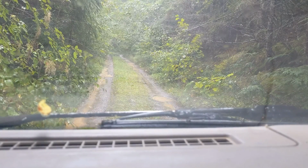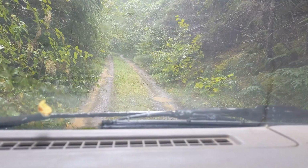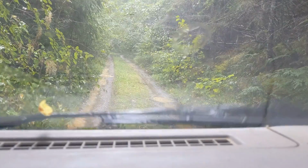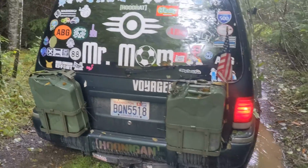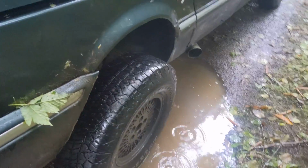Guys, that was a dead end. Don't go this route. It's fun. There's a spot to turn around. Just don't go this way, unless you really want to gamble. How far can a minivan flex? Check that out.